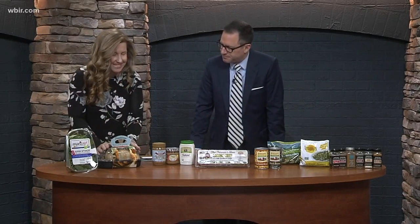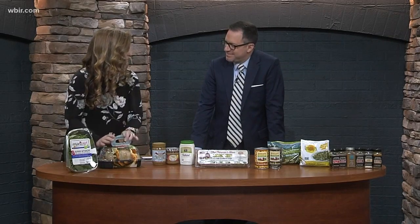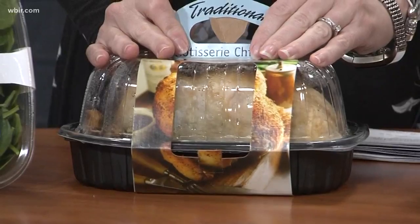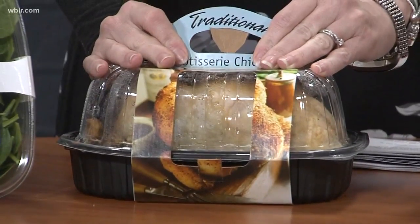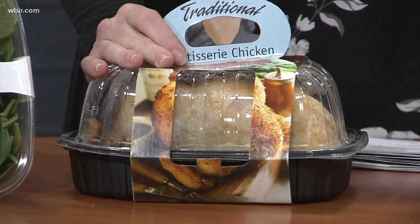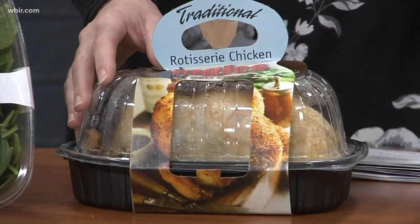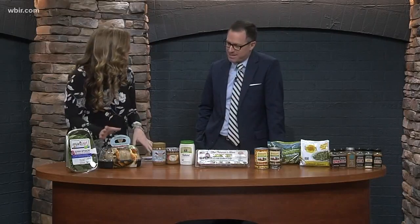Number two, something that comes in really handy for lots of people, a store-bought rotisserie chicken. These are awesome. The flavor on them is amazing. They're super easy, and they're inexpensive, like $5. I used to roast chickens at home, and it costs more to cook it yourself and creates more of a mess. So pick this up. We keep these on hand pretty much every week.